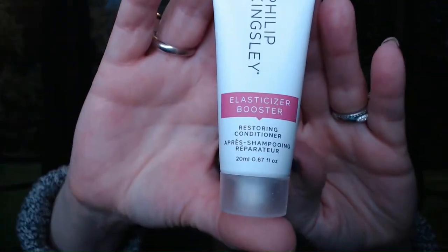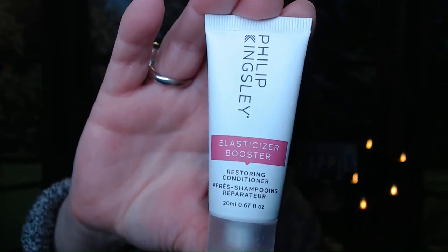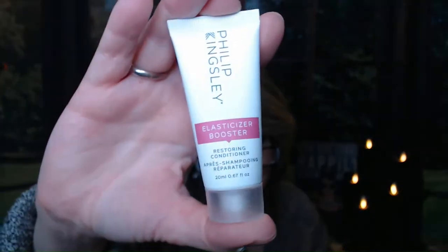Alrighty, so next we have this Philip Kingsley. It's an elasticizer booster. It's a restoring conditioner for shampooing. So it just says before shampooing, which I would have done after. That's why you have to read these sometimes.